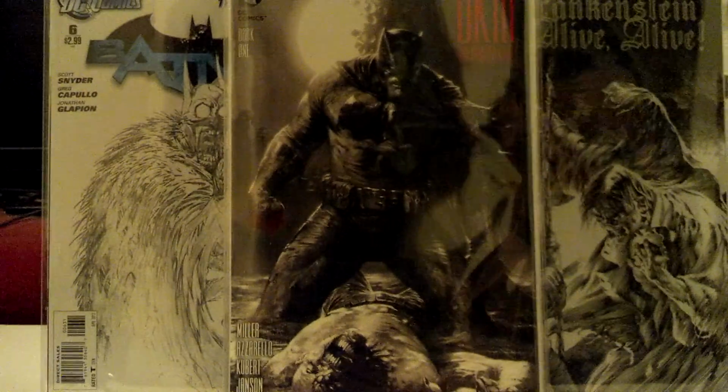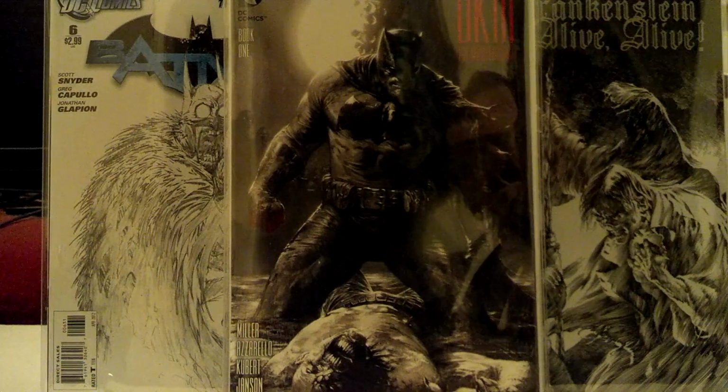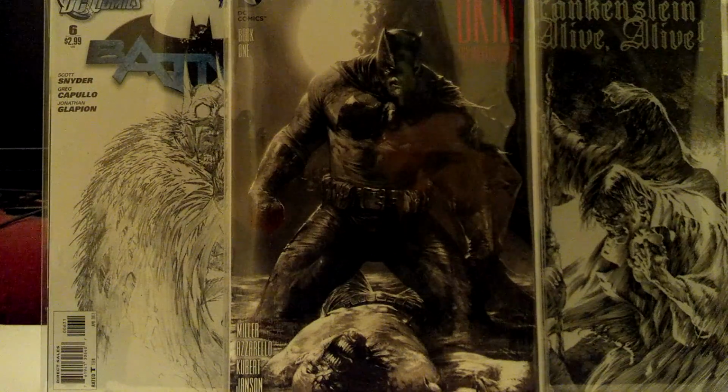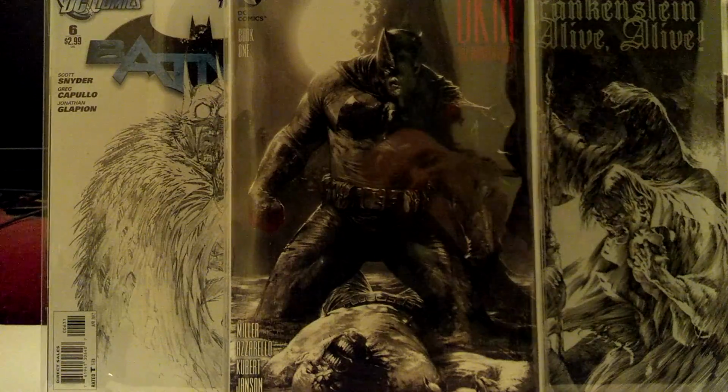Like I said, they change all the time every time I go through my books.